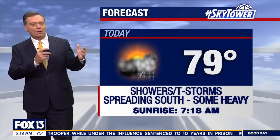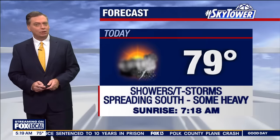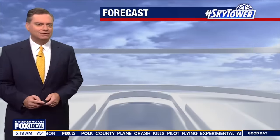So the forecast goes like this for today. Showers and storms, they will be spreading to our south, working their way through as we go through the day. Some of these could be heavy, and some of them could reach those severe limits. Daytime high of 79 degrees.